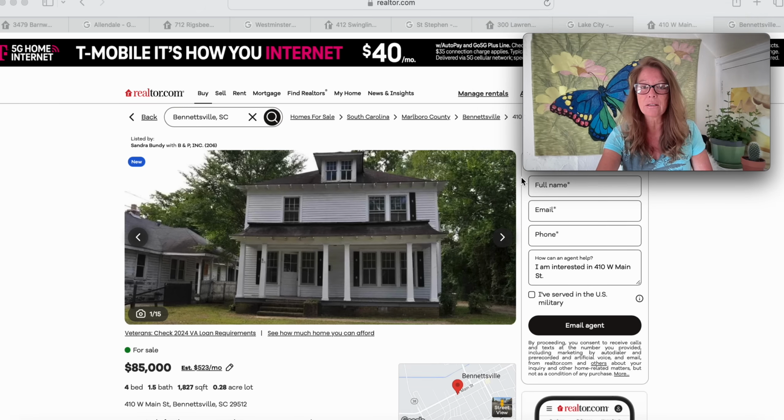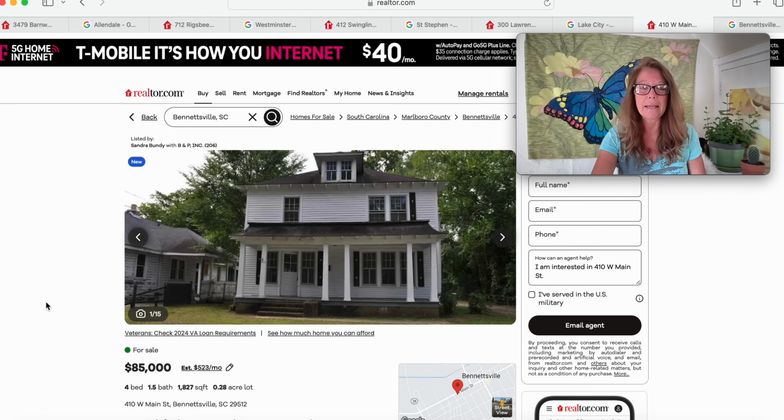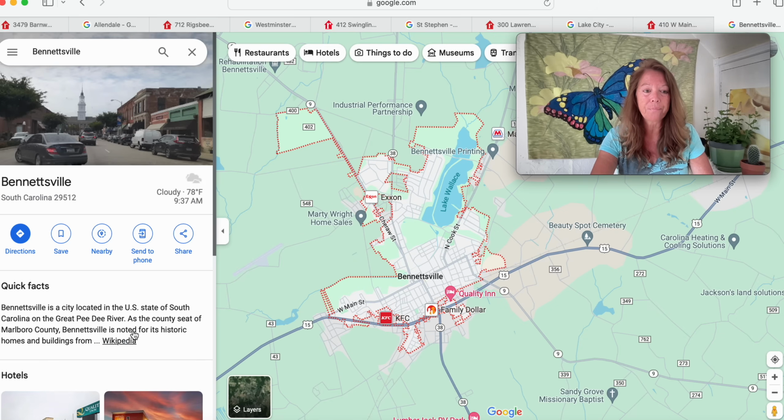This is the highest house in this particular episode, and this one here is $85,000. It's on a little more than a quarter of an acre. It's 1,827 square feet, and it's 4 bedrooms and 1.5 bathrooms in Bennettsville, South Carolina, 29512. Nice 4-square home right here.